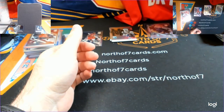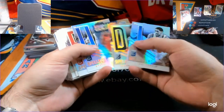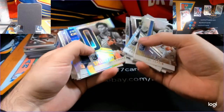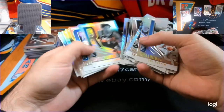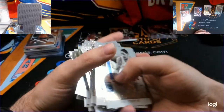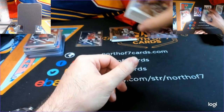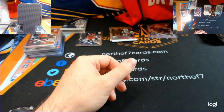We have all these other spellbounds. They're all regular. Some primary colors of Zion. Spellbound Trae, Steph, Anthony Edwards, Steph, LeBron, Zion. Primary color Donovan Mitchell, Obi Toppin, Ja Morant. That's the stuff. Here are all of our red parallels.